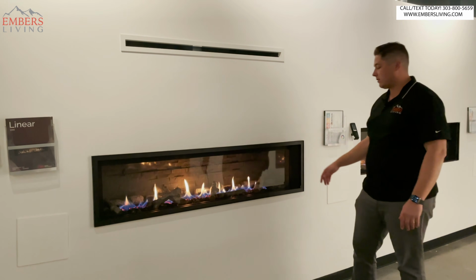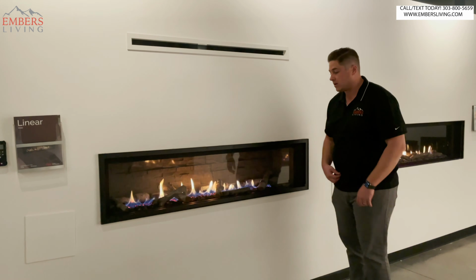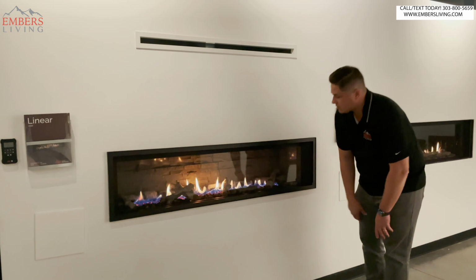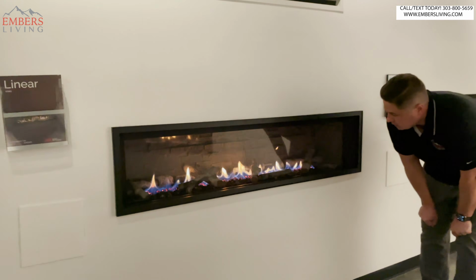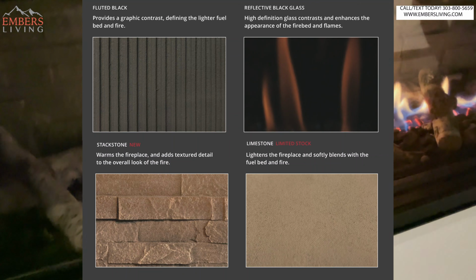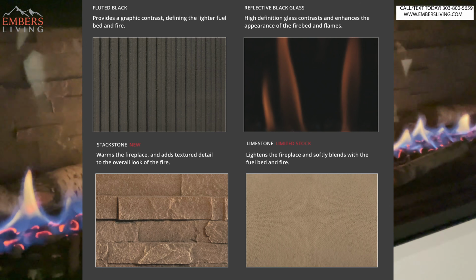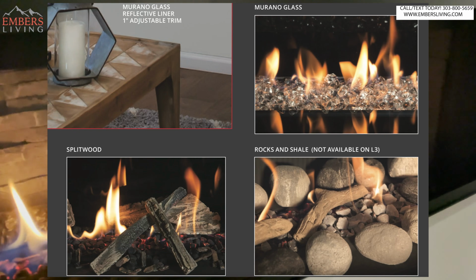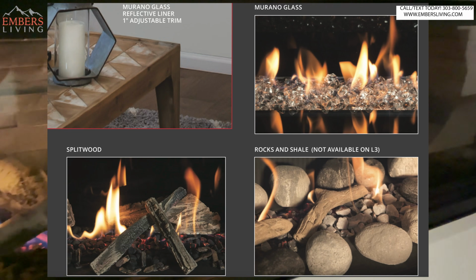Another awesome thing about Valor is this has been updated since I did my last video, but a lot of interior combos. So we have the ledger stone with the white birch logs. There's 4 or 5 different vertical panels, which will give you some screen overlays. There's 4 or 5 different log sets. Or you can go super contemporary with crushed glass or river rock if you wanted something really contemporary.